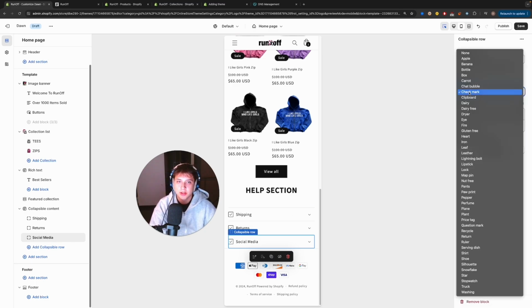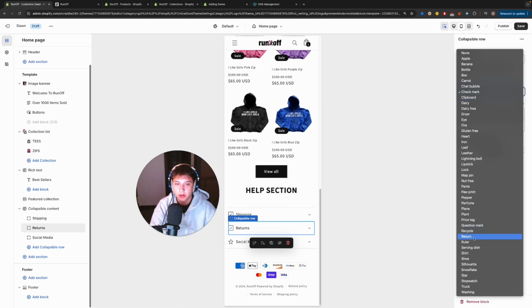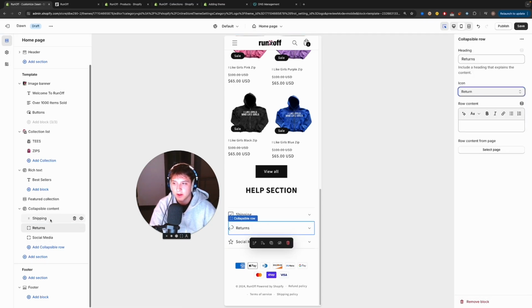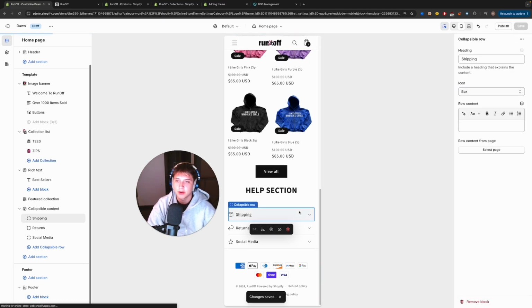And then for icons, select whatever you want. So let's say for this, I'm going to pick a star. So here you go, star. And then for returns, I think there's a return. Yep, there's a return thing right here. And then for shipping, I would do like a box, and then boom, perfect. So we have our things right here.